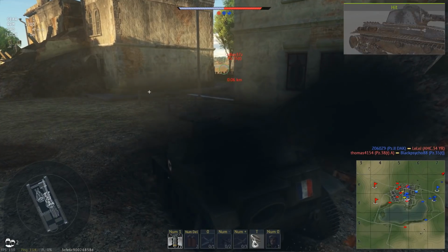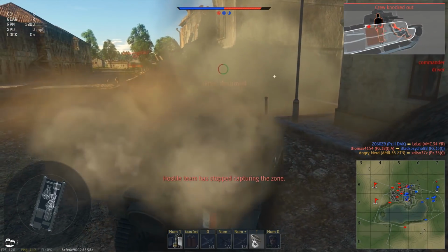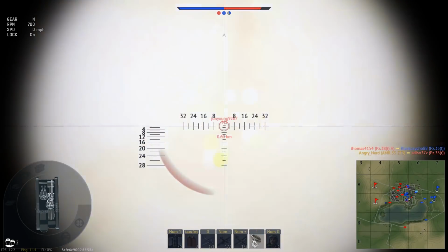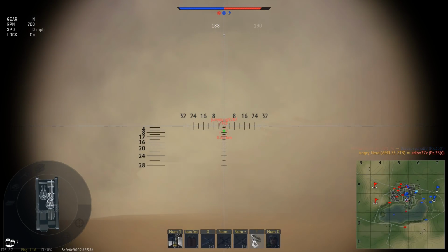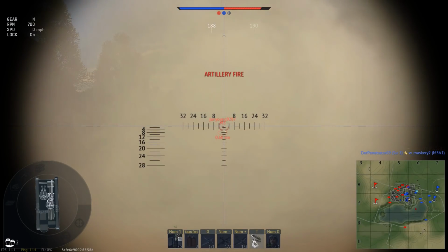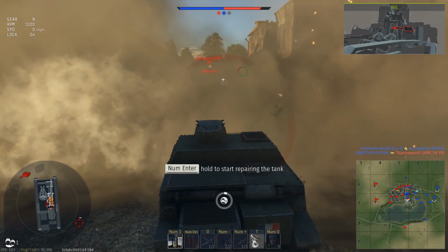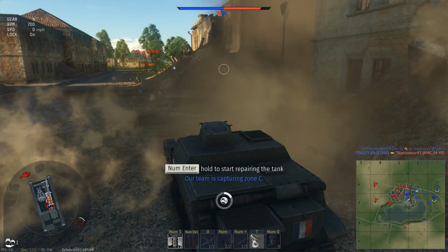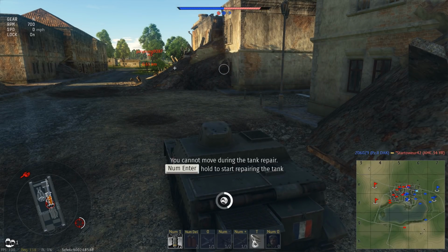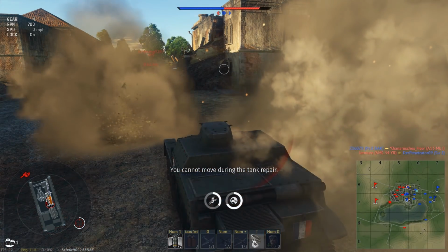I hit him. Let's readjust. There we go. And we got somebody across the map here. A decent reload. No pin. Ah, dang it. Going to cancel this, but I'm in crew replacement anyway, so I might as well go ahead and repair.